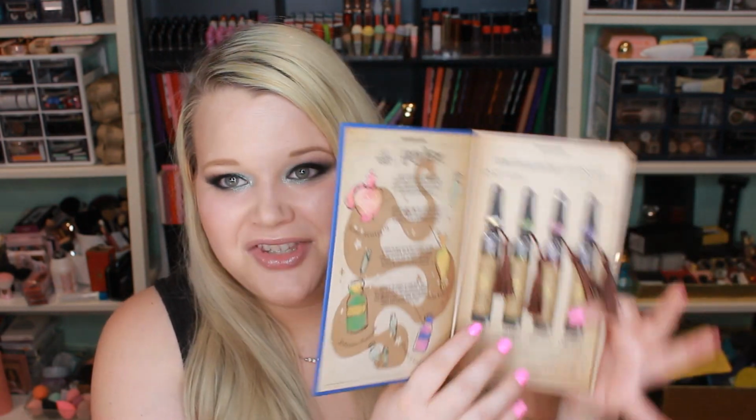So there is, I hope I can say this right, Amortentia. It says, caution, this gloss will cause a powerful infatuation or even obsession for anyone who wears it. Inspired by Amortentia potion, this high shine gloss features physalis fruit extract for especially nourishing brew. I don't know if that's a real thing or if that's a Harry Potter thing. I just feel like this is such a cute set, and I feel like they did really good on the packaging.